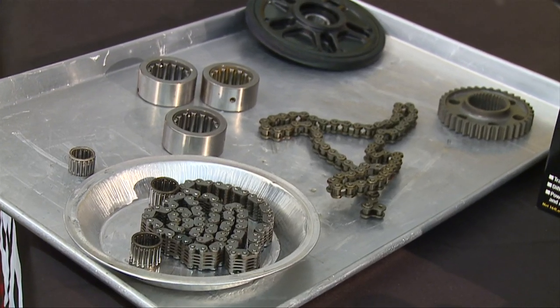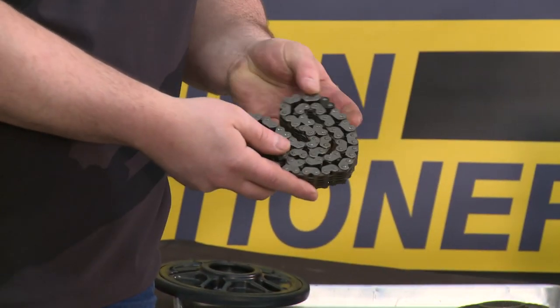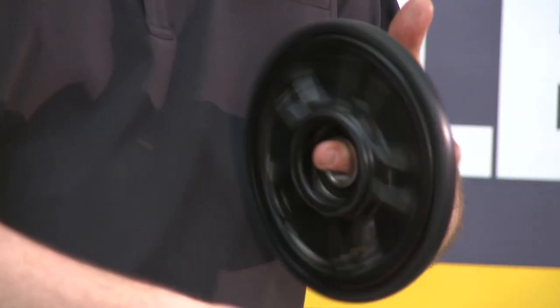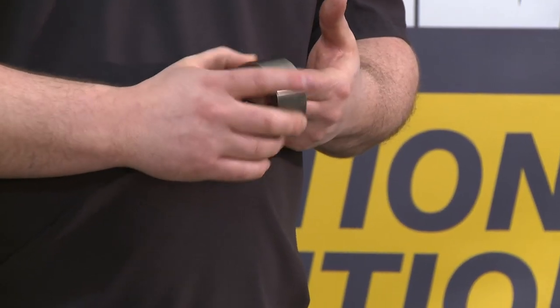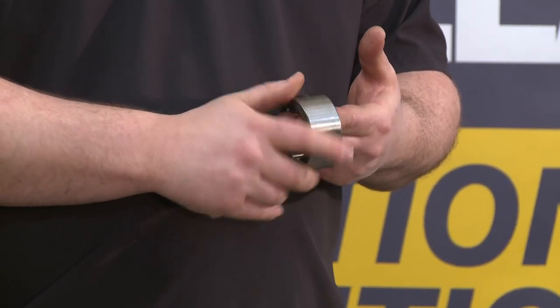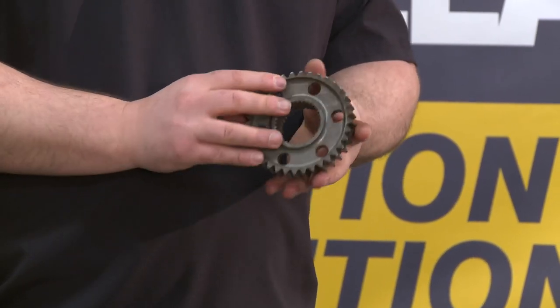So getting a little more in depth here with the metal conditioner itself, we're going to go through a simulation showing you guys what we would do if we were going to pre-treat a chain, a couple of top end bearings, anything for that matter, any metal part on your sled or vehicle that you wanted to eliminate friction or reduce temperatures on. We're going to just do a simulation here.